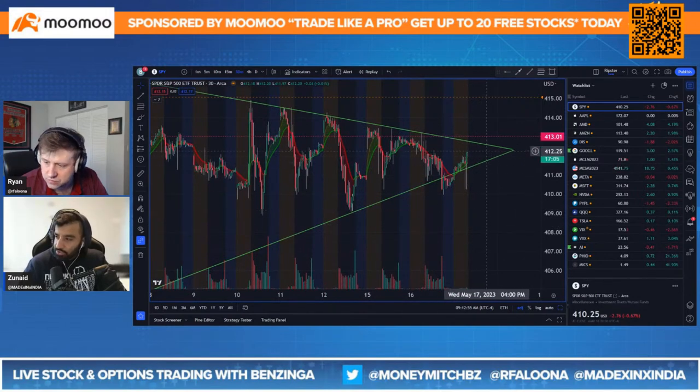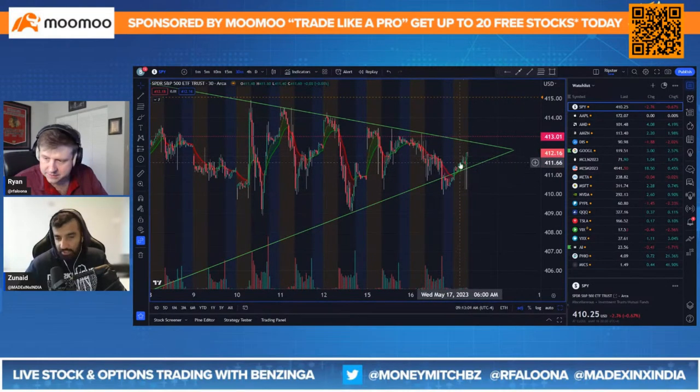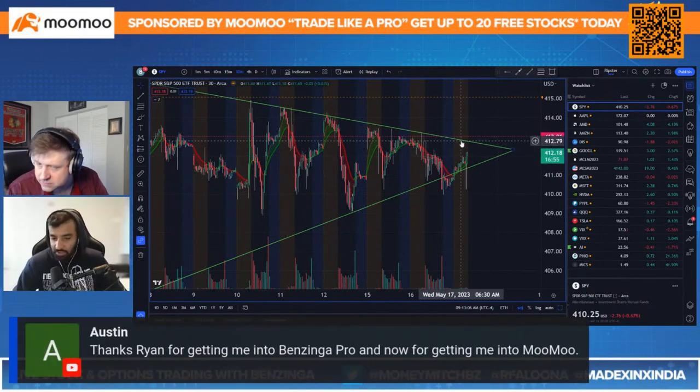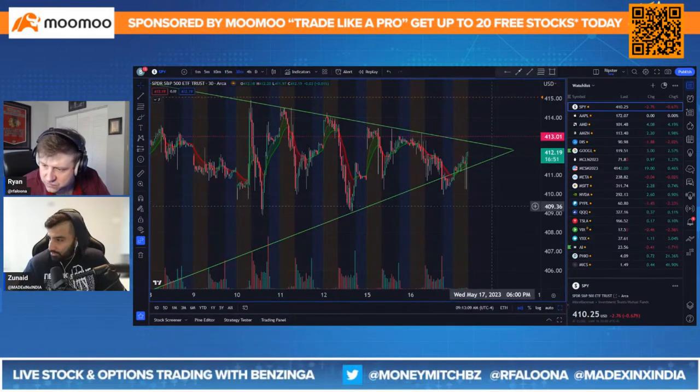Again, we will be interested to see how things play out as we get closer and closer to getting that squeeze. Now, look, I'm no CMT, and I don't know if that's actually going to happen, but this is the crayon drawing that I have out at the moment. We will see how it plays out. So that's what I've got.